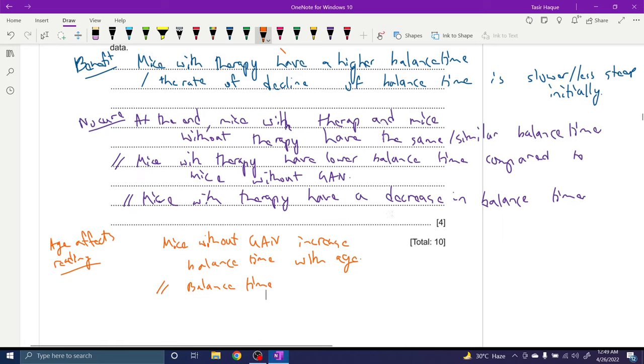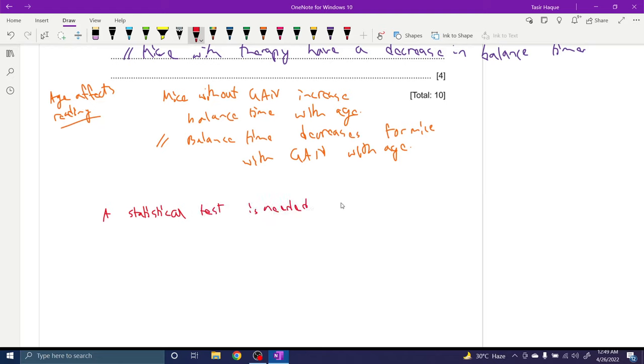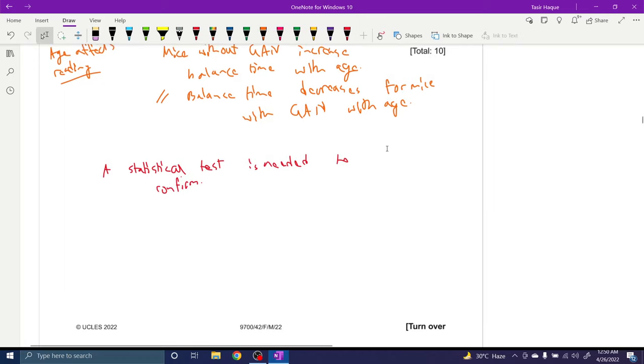balance time decreases for mice with GN with age. So basically the important thing is you can repeat points. If you wrote both of these expecting you're getting more marks, it's not. It's the same point, you need to understand. Then there are alternate valid points like quoting data or saying that we are not sure because a statistical test is needed to confirm, you know, to see if there's a significant difference or not.